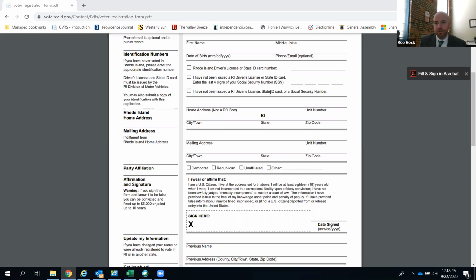Home address, the number, the unit number, the city or town; state is already filled in. You can see that if someone's from Connecticut or Massachusetts, they can't fill out this form. I'm not sure where all of you are going to be when you're out asking people to register, but if you're at a location where there are people other than just Rhode Islanders, perhaps a big event, which again is not really going to happen in the next couple of weeks, I would imagine. But we go to quite a few events, or we did, where there'd be people from all over Massachusetts and Connecticut. They can't register to vote using this form.